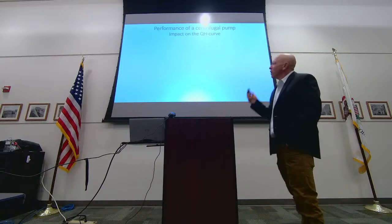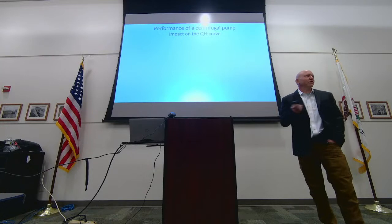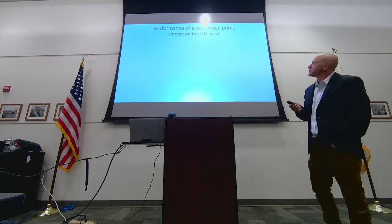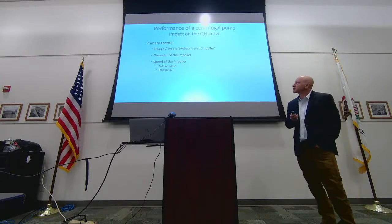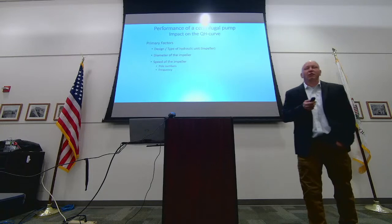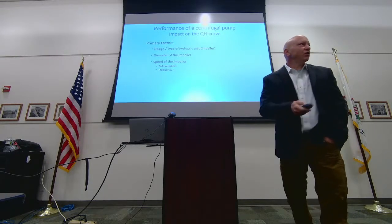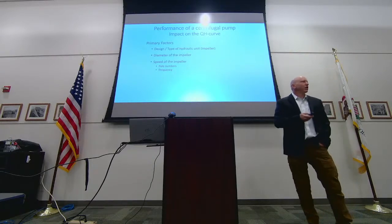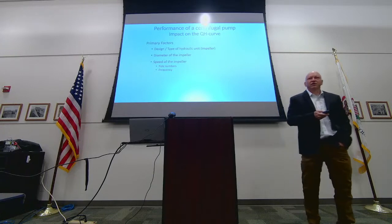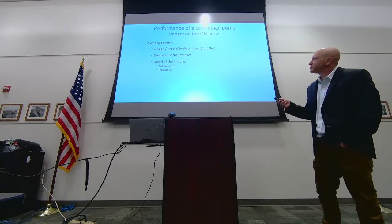Okay. What can we do to a pump that's going to impact that pump curve? It's all about the impeller. I can take the identical pump running at the identical speed and put 3 or 4 different impellers in there and get different head conditions. That all changes with the impeller.